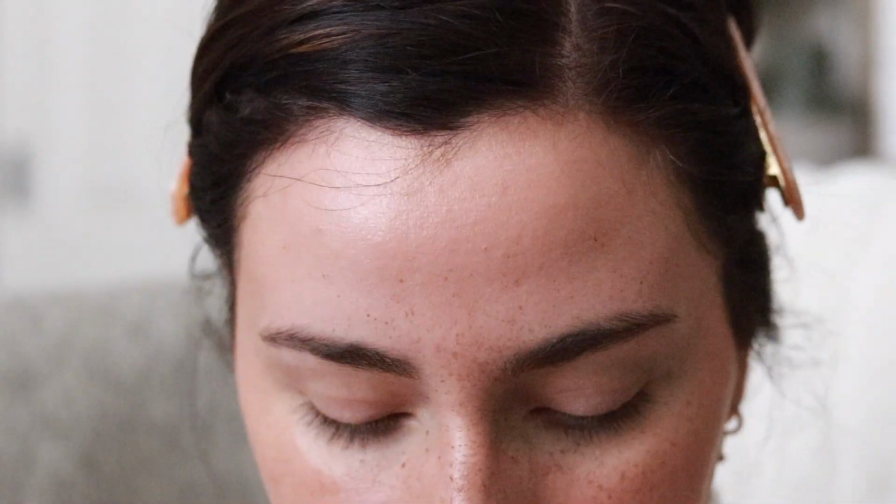All right, now that I have you guys zoomed in to check out these lovely little freckles, I'll just keep you here so we can do my brows. I have very thick brows. I have very coarse brows. I have thick hair in general. But back to the brows.